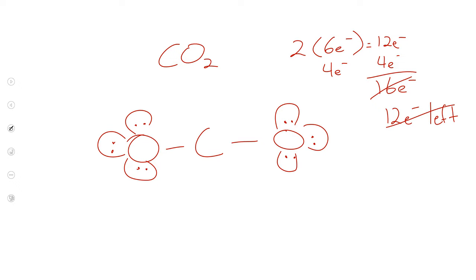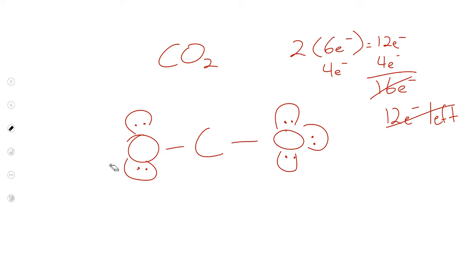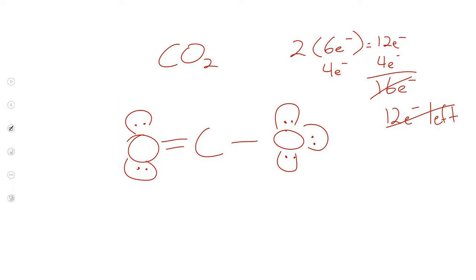And so the way we do that, now that we've used up all of our electrons, is we have to erase a lone pair and turn that lone pair into a double bond. So now oxygen's sharing more than it was, but the carbon has more electrons too. Are we done? We still didn't hit 8 with that carbon yet, right? We still need another pair of electrons to get shared again.